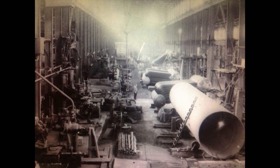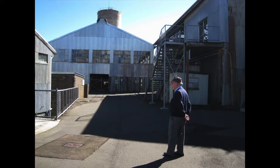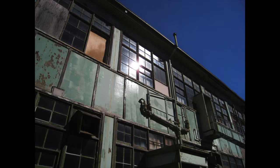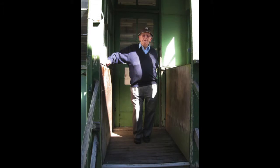I left the drawing office to become plant engineer, but in the drawing office I was involved with doing working plans for the ship engine room and the ships we were building. I was there for 15 years on the one bench. But I progressed from an apprentice draftsman, and then I progressed through from detailed draftsman up to a leading hand draftsman.